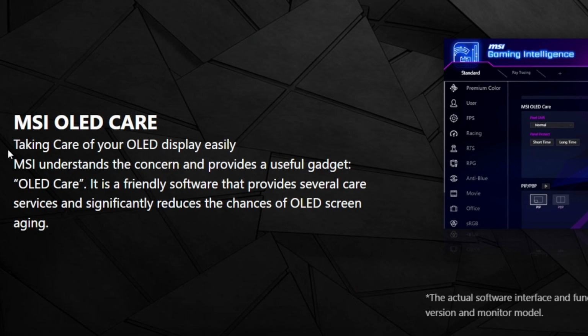For pixel burn-in prevention, we have MSI OLED Care, and that is built into the MSI Gaming Intelligence software. So this way we can set pixel shift and we can set up pixel protect. So this way we can set our time and when we need it required, all through the software. In terms of cooling fans, this has a cooling fan just like the other quantum dot OLEDs.